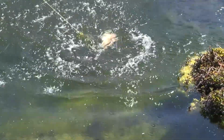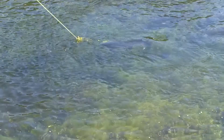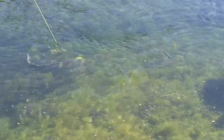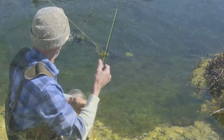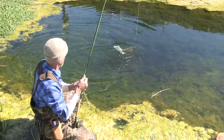When the pioneers came into the Camas Valley, there were several small springs percolating out of the base of the mountains on the East Bench. The water is extremely high quality. It doesn't freeze, and these fish grow at a phenomenal rate.